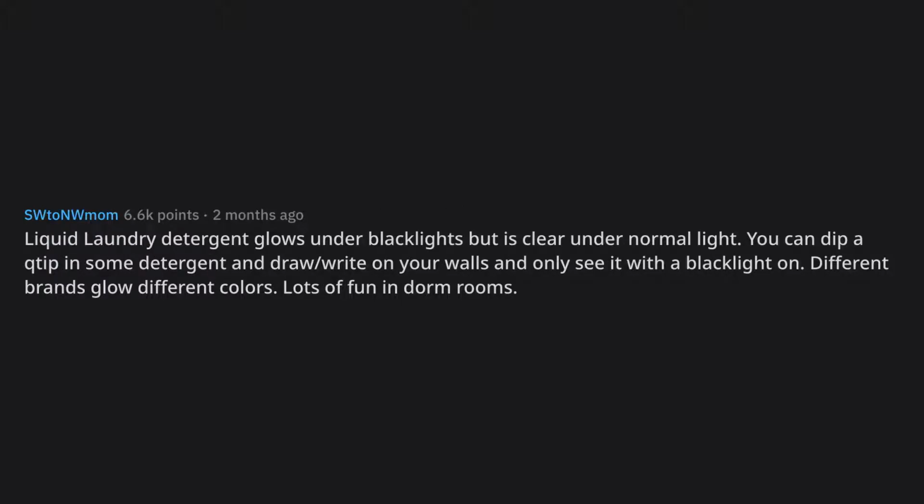Liquid laundry detergent glows under black lights but is clear under normal light. You can dip a Q-tip in some detergent and draw it on your walls and only see it with a black light on. Different brands glow different colors. Lots of fun in dorm rooms.